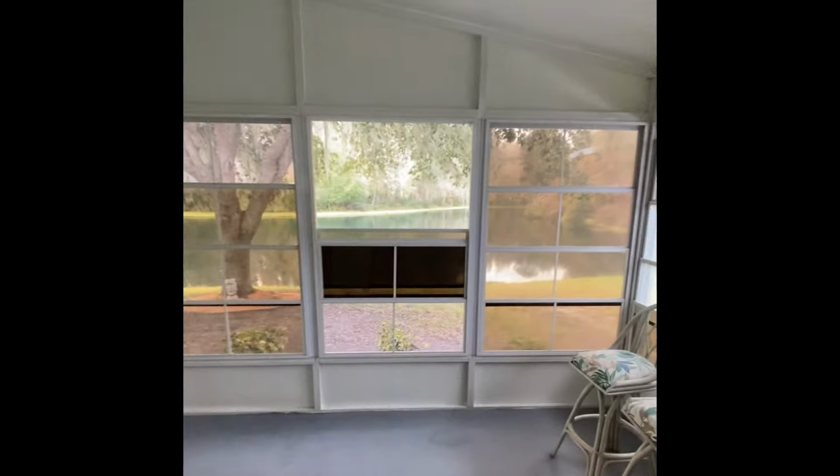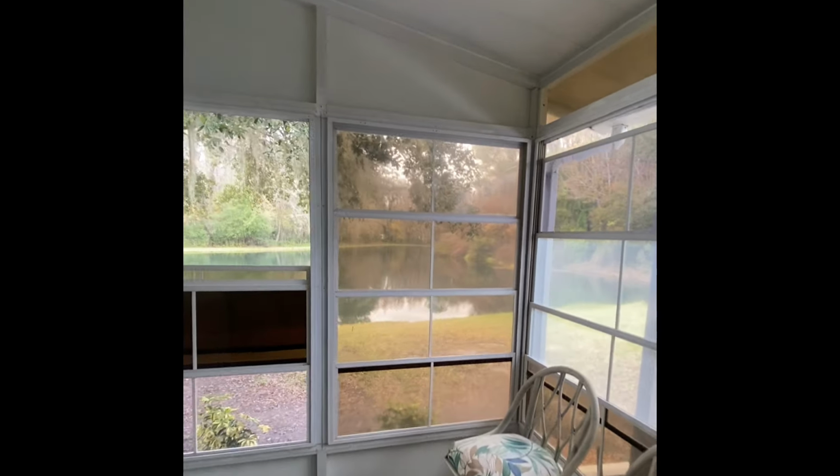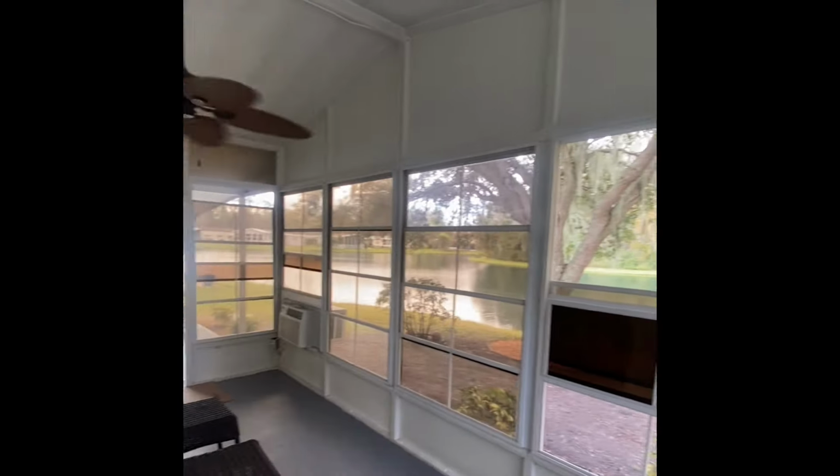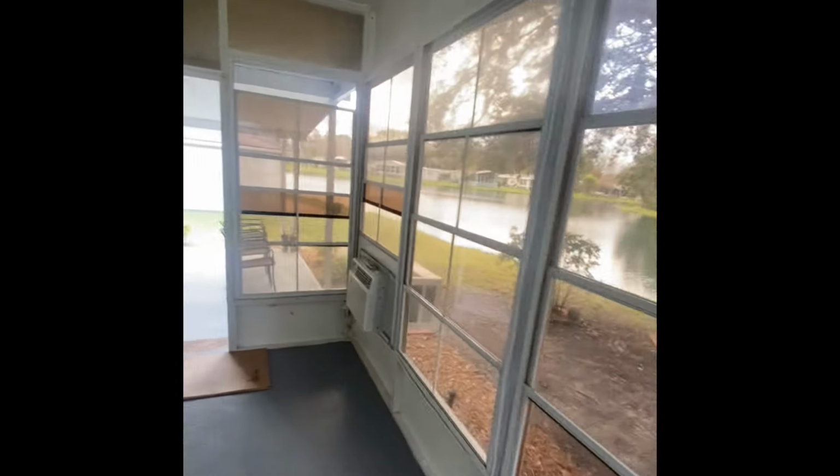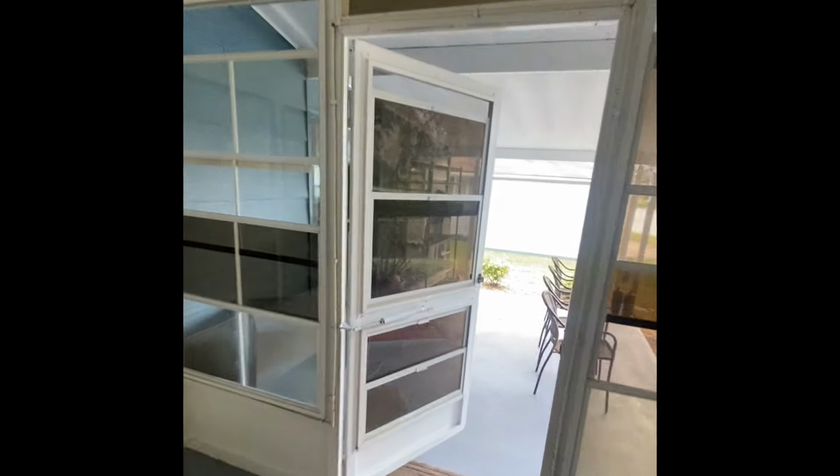Okay, folks, I hear what you're saying. All right, we got the beautiful home, location, golf courses, gyms, pools, pickleball. How much is this going to cost? All right, what's the carrying cost in this bad boy?